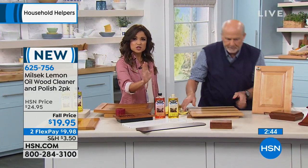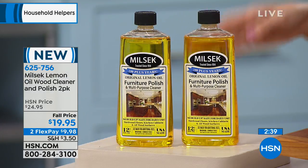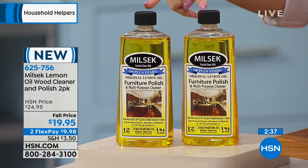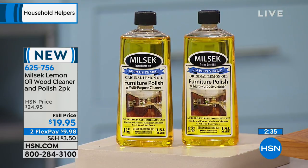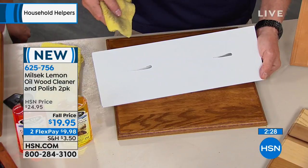And you're going to get two bottles. You just choose which fragrance you want, the orange oil or the lemon oil. The lemon oil was very popular this morning, but you're going to get both of these, and each of these bottles is 12 fluid ounces. So think about what Jerry just said. You can do all of your floors with just a little quarter cup of this and a gallon of water. So absolutely, it's definitely going to last you.